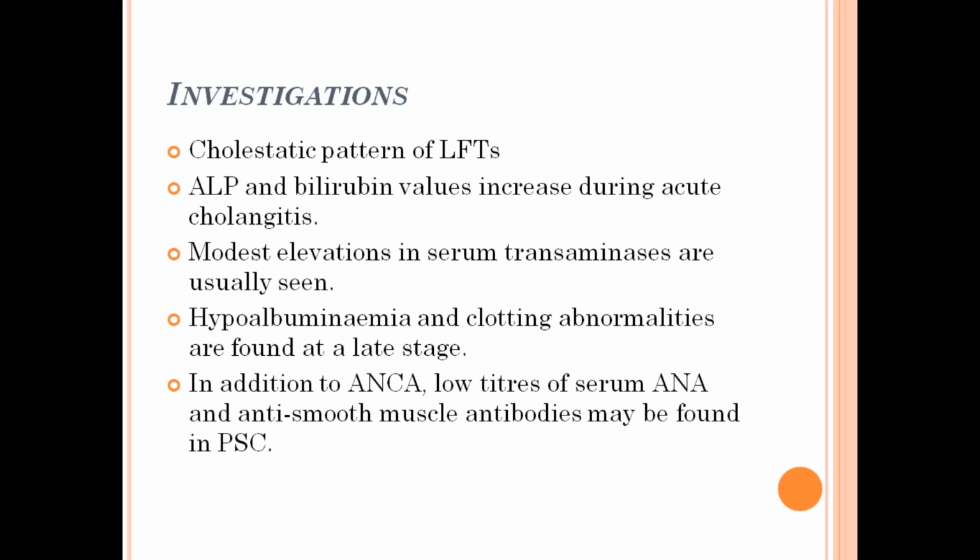And in the later stage, that is the severe stages, we will see the development of hypoalbuminemia and clotting abnormalities. In addition to this, the ANCA antibodies will be present, and there will be low titers of ANA and anti-smooth muscle antibodies usually present in primary sclerosing cholangitis.